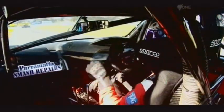I've done one test day in the car, and so far in practice we've been fastest, and in qualifying we're also fastest, put in a good lap, so it's all going well so far. Let's just hope we can keep it up. I think they should watch out. We've got a good car and feel more comfortable driving it now, so I think we can go all right.